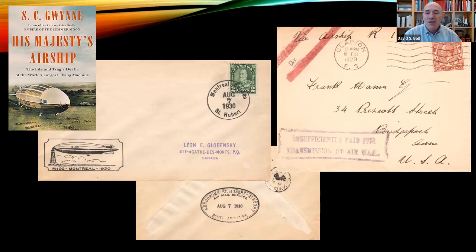This is a cover that I have. It's got the Gisquet marks on the top. You can see where it says was going to go by Airship 101, but it didn't go. And there's that auxiliary mark on the bottom where it says insufficient paid for transmission by airmail. So my assumption is that it went by ship.